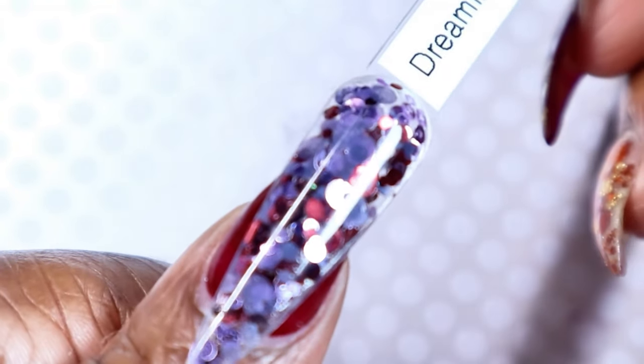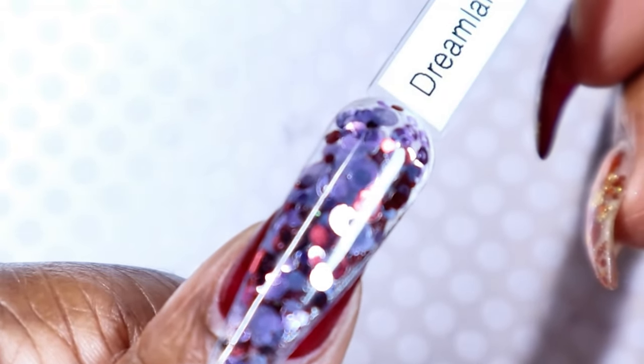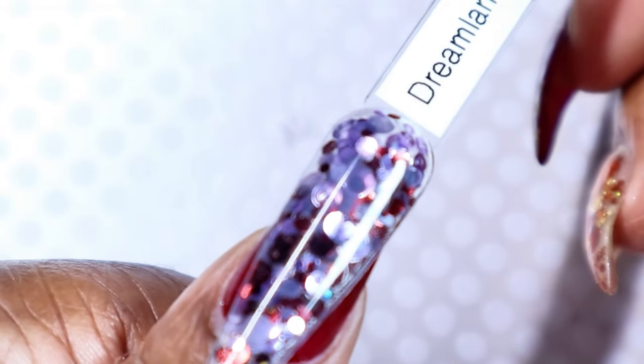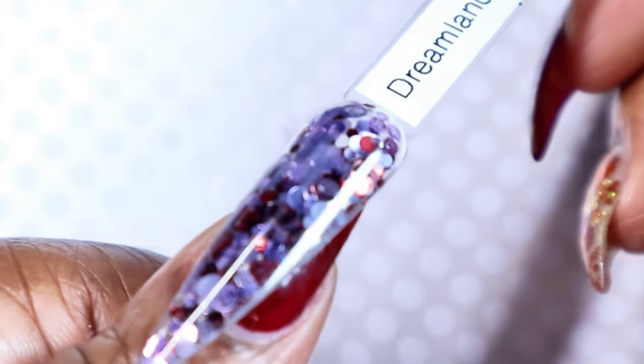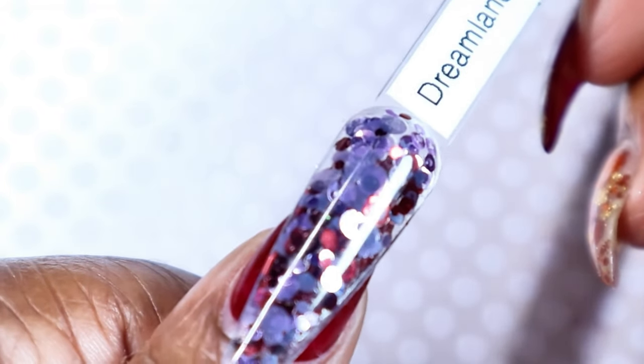I believe I used these on my birthday set. If you guys haven't seen the short in regards to that, I have that linked for you. But I'll also try to remember to put in a picture of what my birthday nails this year looked like.